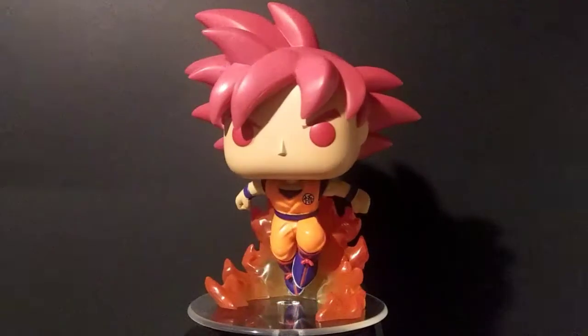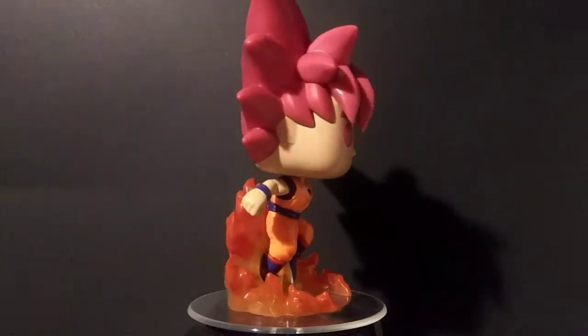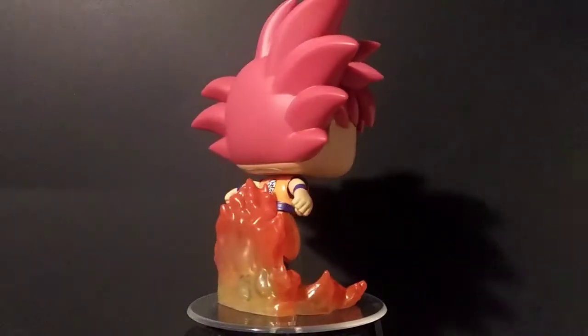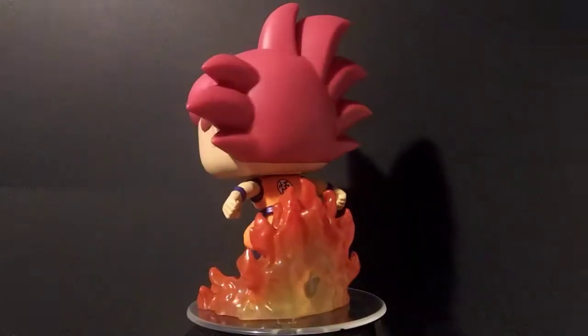Y'all knew this was going to be in the top five. This is such an awesome fire pop. No pun intended because of the fire on there. But still, it was still an awesome pop, I gotta say. The overall design of this pop was amazing. The way he's jumping, or in a lunging pose, with the fire in the background, but the fire is also used as a stand, which is so cool. That's cool how they incorporated that into a stand.